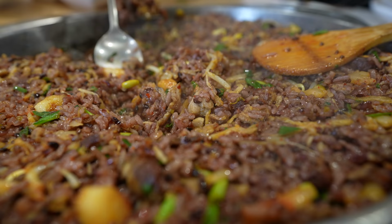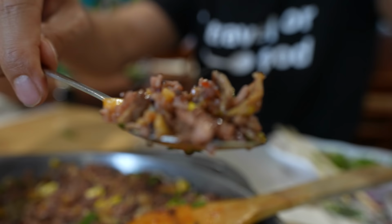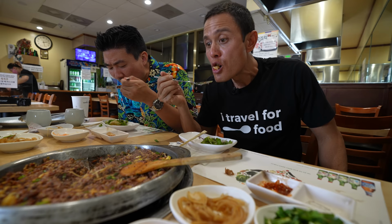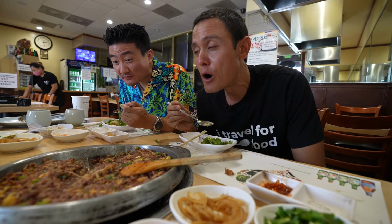Oh, you want to scoop all the way from the bottom. There's duck mixed in, garlic. There's that fat just dripping. Be careful. Okay. Cheers, ready? Man. Okay. Wow. Yeah. Mm. Wow, that's pretty good. Wow.